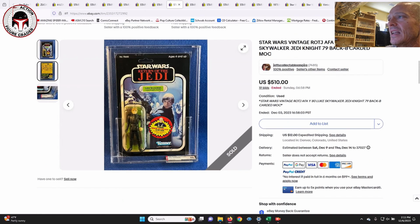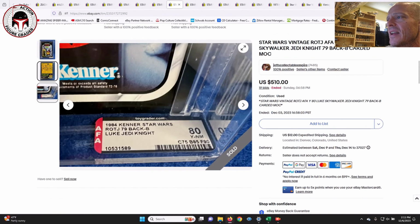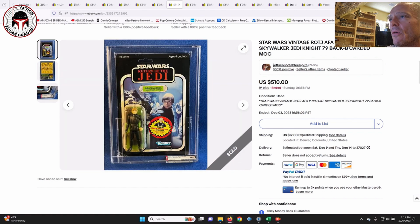Next up was the Luke Skywalker Jedi Knight on the 79 back B. Card got a 75, blister 85, figure 90. Wow, what a beauty. Only light yellowing on this one as well, and that one sold for $510. Luke Jedis have come down in price. If you guys haven't noticed that in my Mint on Card market updates, they have really come back down to earth. I mean, for a while there, this would sell for like $600, $700, $750 even.